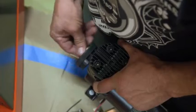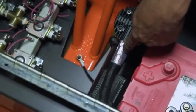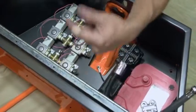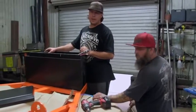Cool, what we got so far, obviously the battery, air compressor, and three sets of valves. So we have a valve for the tongue, a valve for the left, a valve for the right. No matter what the load is, if it's the offset load, you can add a little more pressure to the left. Or if you got a little more weight on the right, you add a little more pressure to the right. Ready for that tank.